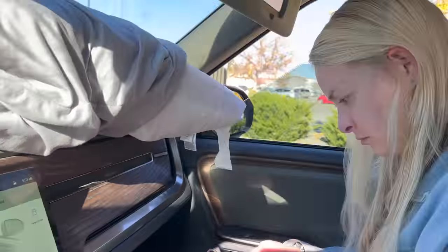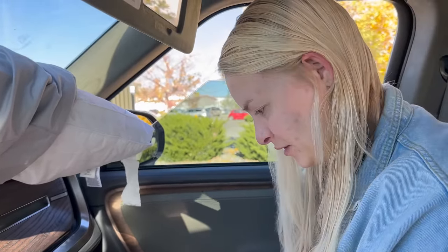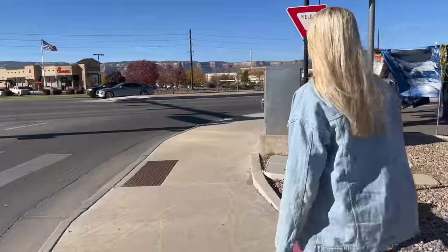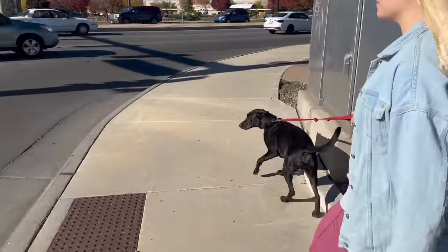Well, maybe just leave the windows cracked for Ellie. How about that? Yeah, she should be fine. Won't bark. She doesn't even know what's going on around the truck. It's 66 degrees out too. So yeah, it's a bit brisk. So although dog mode couldn't turn on, leave climate on could. So I was able to turn on climate from my phone.